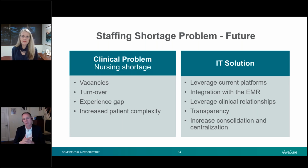And secondarily, what are we doing from an integration with the EMR? How do we keep the nurse in the chart? That's the UI they're used to, and let's not make them fumble around in a different solution if they wanted to do something different, like see a patient. So let's keep them integrated with that.